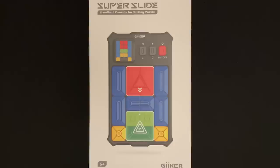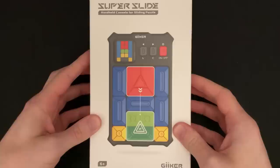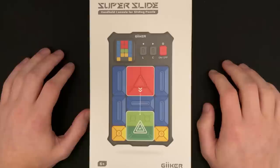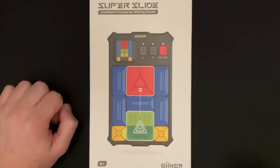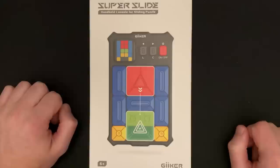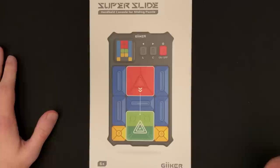Puzzle solving video. That's right, thanks to a really, really kind viewer called John, I have this super relaxing and super fun puzzle that I first saw on TikTok, and thought would be a perfect puzzle for a video, because you all know I love my puzzles. And so this puzzle is called a Super Slide by Giiker, and it is a handheld console for sliding puzzles. So it's like a sliding puzzle that is like a mini device, so it's pretty cool.